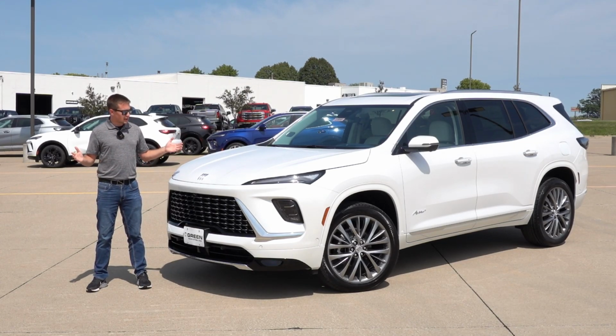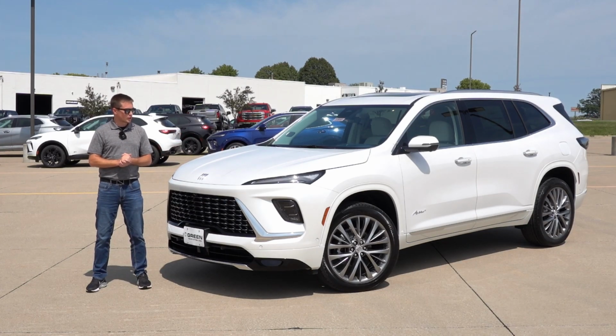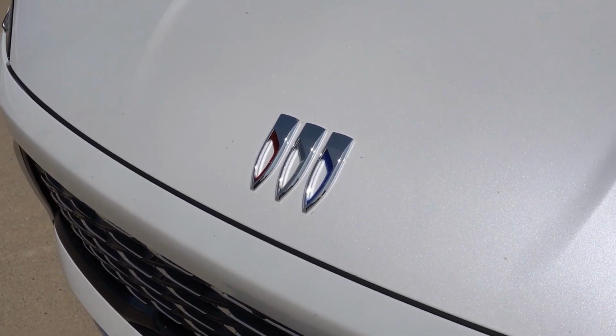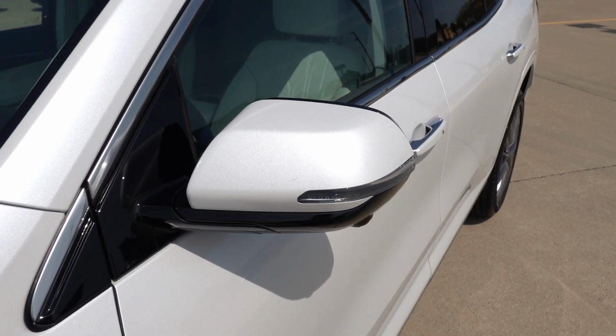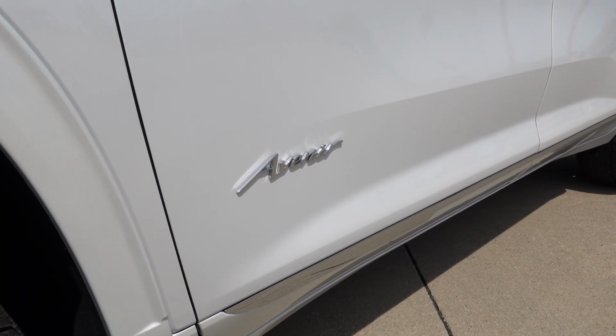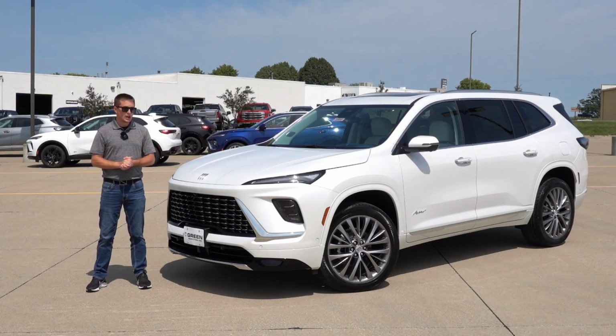Now, anyways, the Buick Enclave has started to arrive at dealership lots over the last few weeks, and overall, I've been excited to see this vehicle for a number of reasons. It does offer a few exclusive features that you cannot get on those other two vehicles, the Traverse as well as the Acadia. Obviously it has some different design language that really does differ between those other two vehicles. And overall, I think it just offers a unique overall package for really not much more money than that of an equivalent Acadia Denali Ultimate in the mid $60,000 price range.